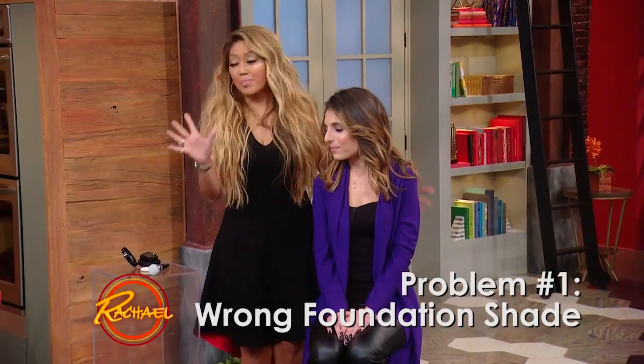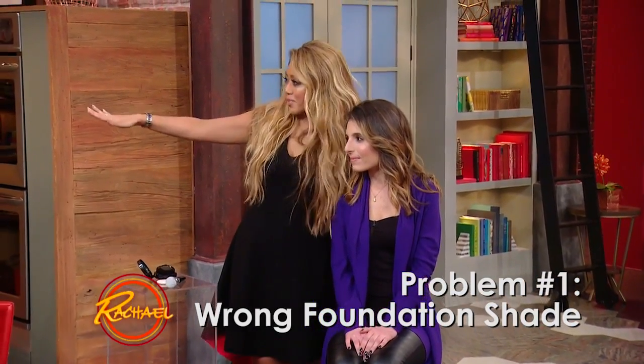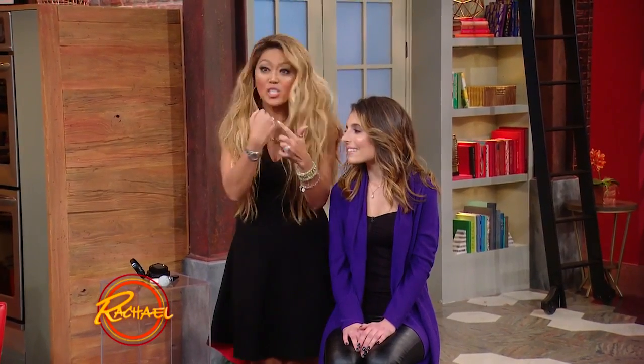One of the biggest mistakes that women make is choosing the wrong foundation shade. It's not totally your fault, because a lot of times people have told you to check your foundation on the back of your hand, or on your face. Wrong, wrong, wrong.